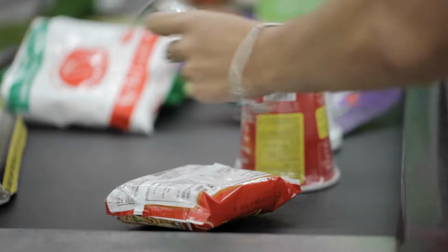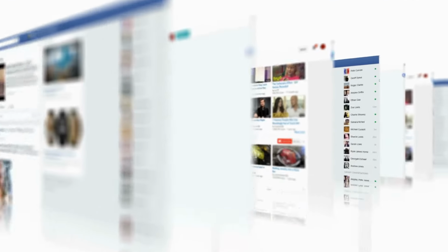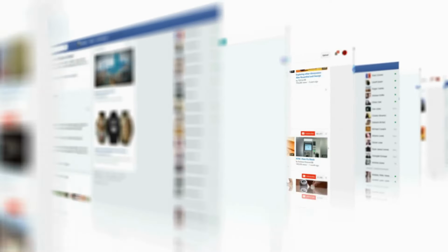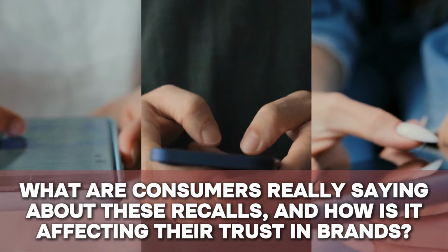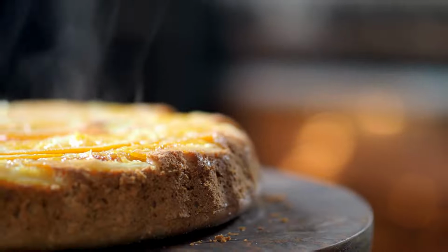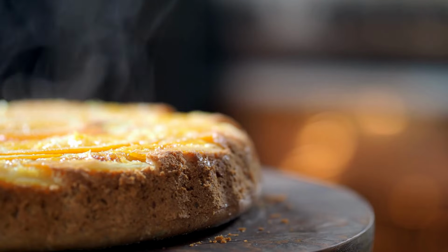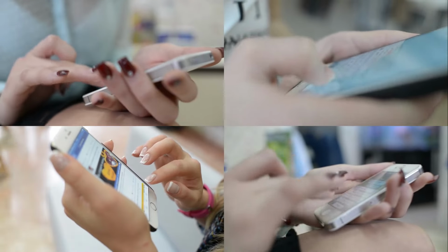Now let's see how consumers are reacting to these recalls and the impact on their trust in food products. When it comes to recalls, the ripple effects can be huge, and consumer reactions often light up social media like a fireworks show. What are consumers really saying about these recalls, and how is it affecting their trust in brands?